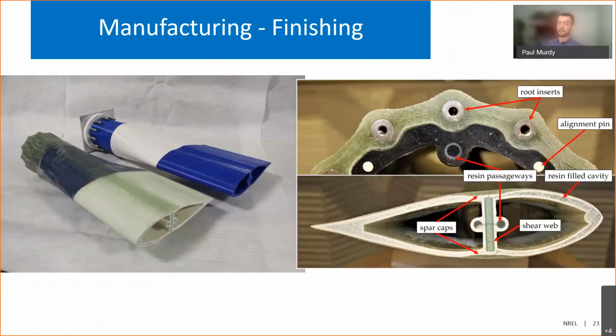So here's a look at the final results once we pulled off the vacuum bags and the peel plies. We have another 3D printed mold here just for comparison again. So the finishing work, it did take a little bit of finishing in terms of sanding and grinding to get the final hydrodynamic profile that you see here. But honestly, not that much more than you would typically do for any externally tooled part.